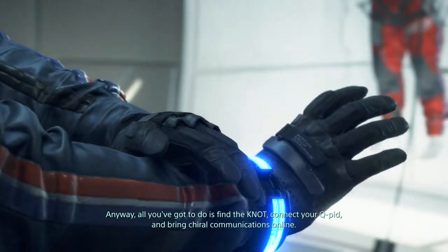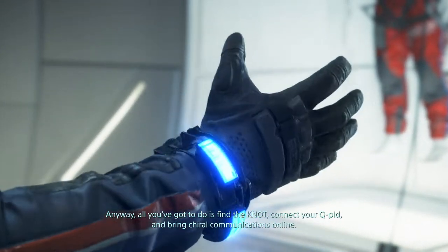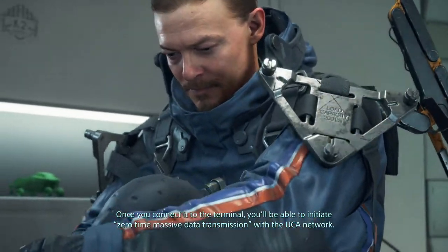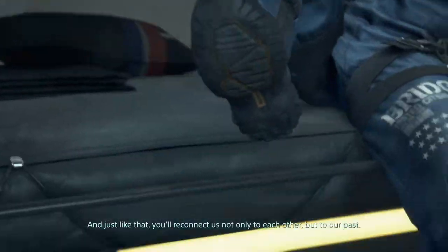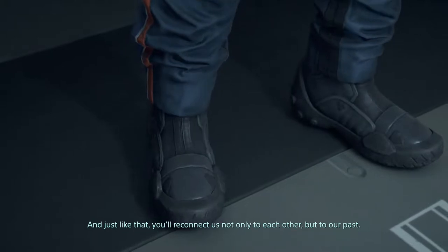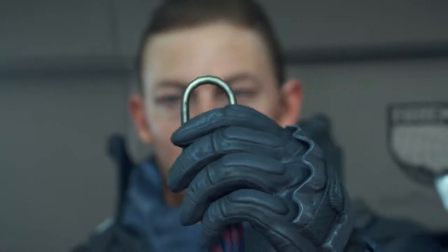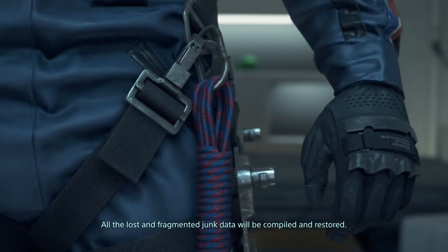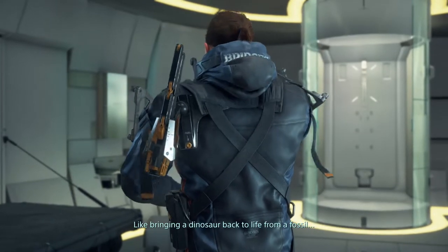Anyway, all you've got to do is find the knot, connect your Cupid, and bring Chiral Communications online. Once you connect it to the terminal, you'll be able to initiate zero-time massive data transmission with the UCA network. And just like that, you'll reconnect us not only to each other, but to our past. All the lost and fragmented junk data will be compiled and restored, like bringing a dinosaur back to life from a fossil.